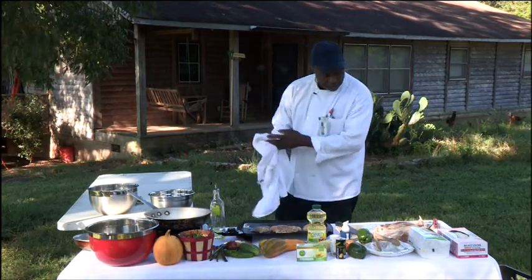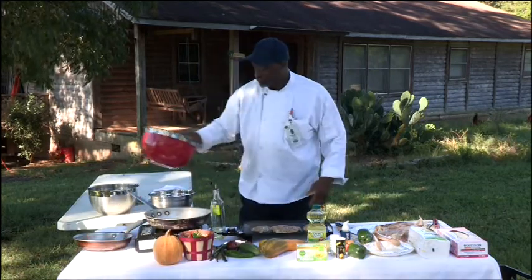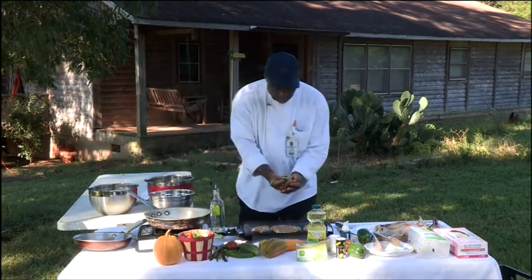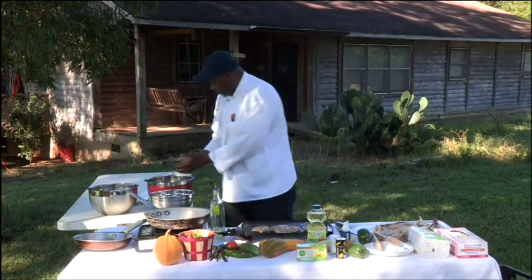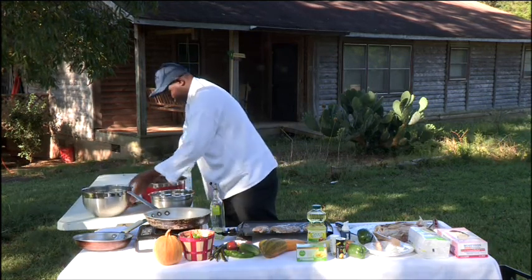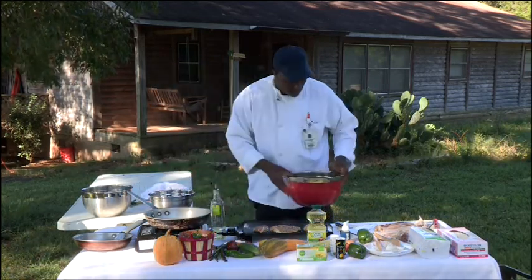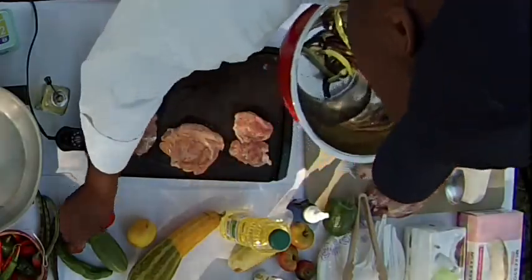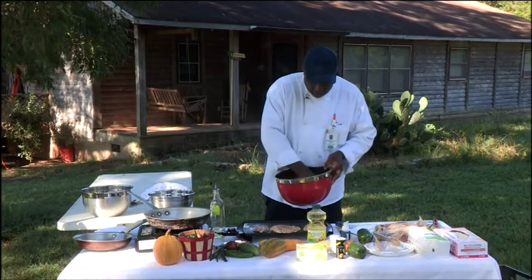While that's doing its thing, I got a few beans here. I'm gonna use these. I'm gonna cut these up separate. But first, I'm gonna wash them. Let you see, I'm washing them like that. And then a couple of these peppers. Put them in there too. Get these guys all washed up.